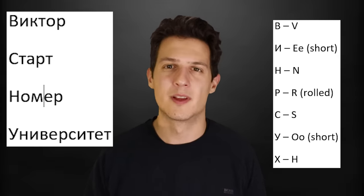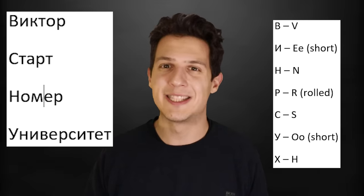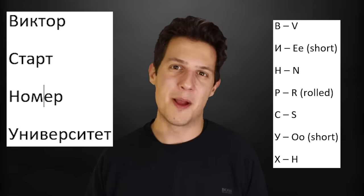So let's see what words we can construct now with the letters that we know. Victor, start, nomer, universitet. Getting the hang of it? I'm pretty sure there's no translation needed. Time to tackle the most challenging part.